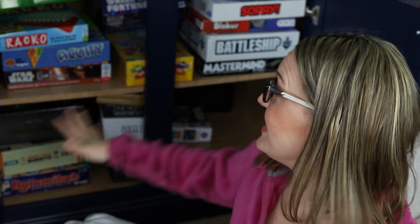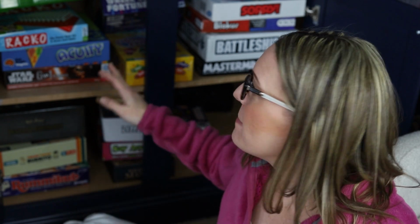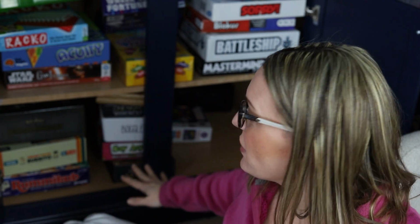All right, so our board game situation is in 3 different cabinets. It's these 2 in front of me and then the one right behind me. So we do have a lot of board games because we really enjoy playing them together. But as you can see, things are kind of scattered, pushed back all over the place. So I'm gonna take everything out and resort all of the board games. So let's go.